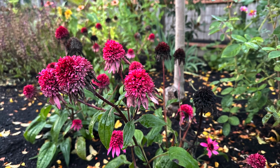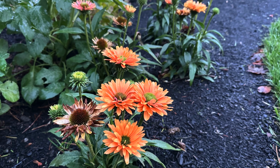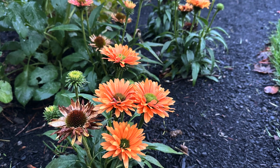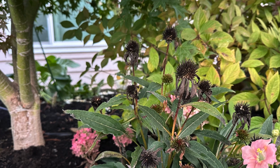You can see that ours are still actually blooming and haven't really gone to seed quite yet. Some of them have, but the only time I actually cut mine back is if I know the seed heads are gone and the birds have gotten to them and they've completely turned black, then I will go ahead and cut them back. But I like to leave those through all winter.